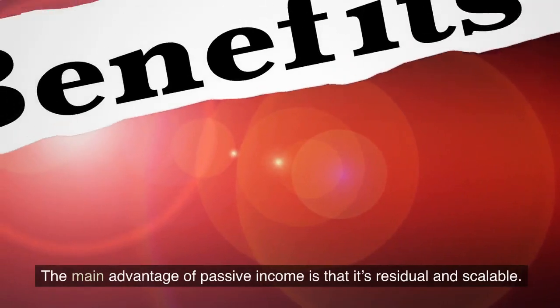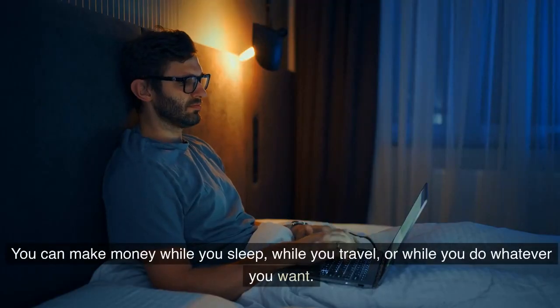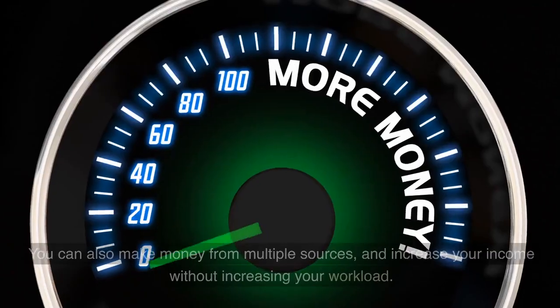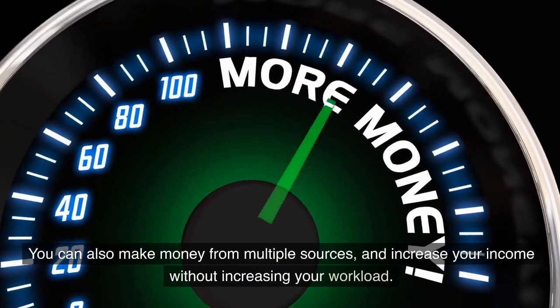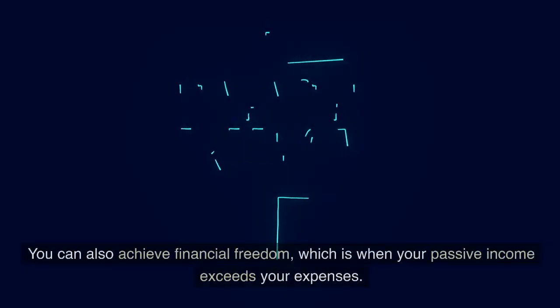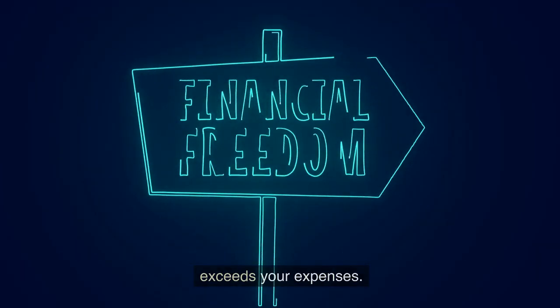The main advantage of passive income is that it's residual and scalable. You can make money while you sleep, while you travel, or while you do whatever you want. You can also make money from multiple sources, and increase your income without increasing your workload. You can also achieve financial freedom, which is when your passive income exceeds your expenses.